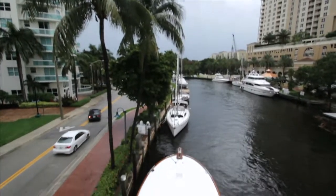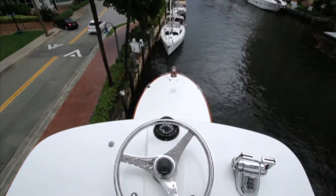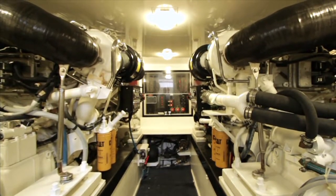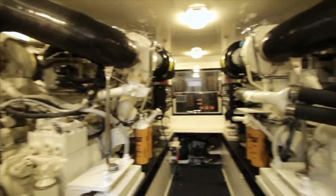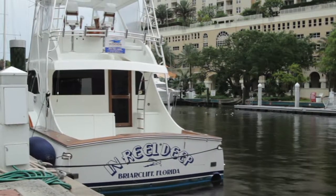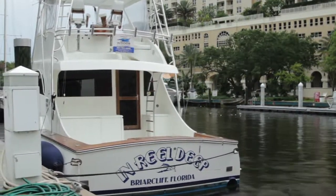Pipe Welder's Tuna Tower has full controls and a buggy top. The tidy engine room easily accommodates C-32 Caterpillars that provide 30 knots cruise with top speeds of 36. In Real Deep is a manageable size sport fisherman that will offer years of enjoyment for her next owner.